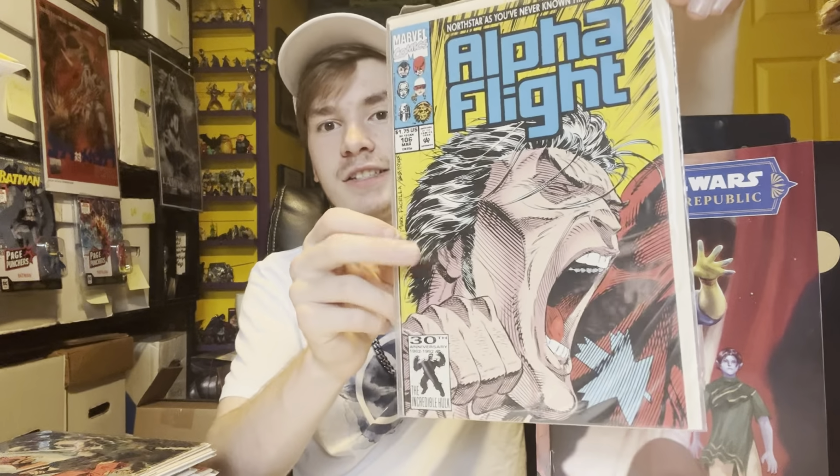And so I picked those two up off of one guy. Another guy had an Alpha Flight 106 second print. This is when Northstar comes out as gay, and I believe this is the first openly homosexual character in comics. That second print's tough to find, so I figured for $1, why not?